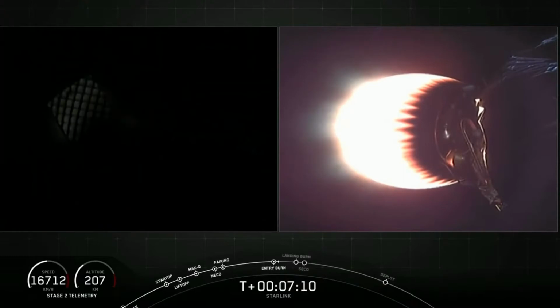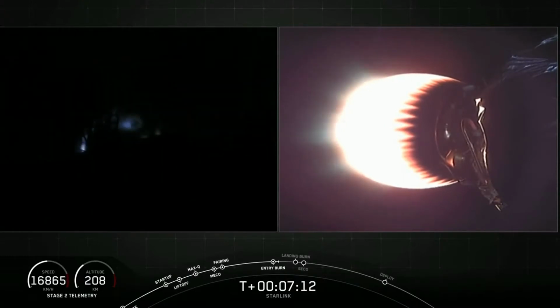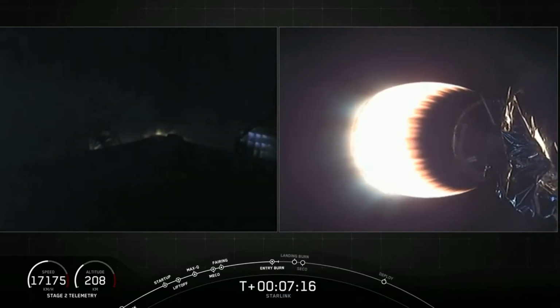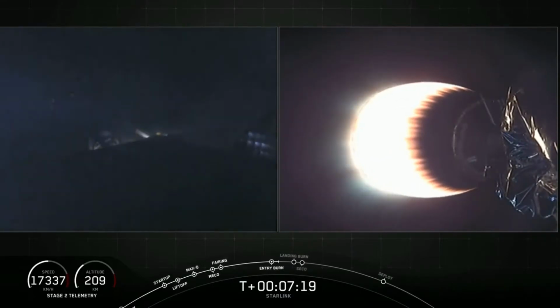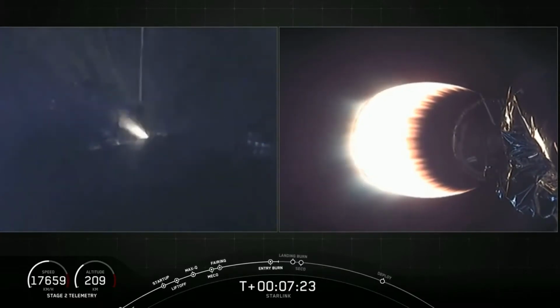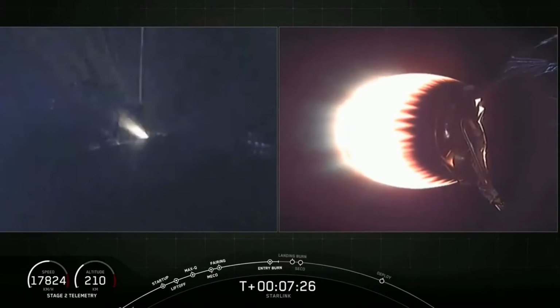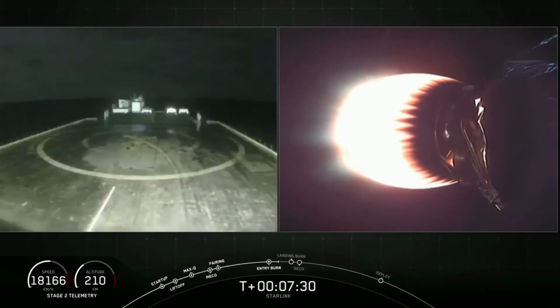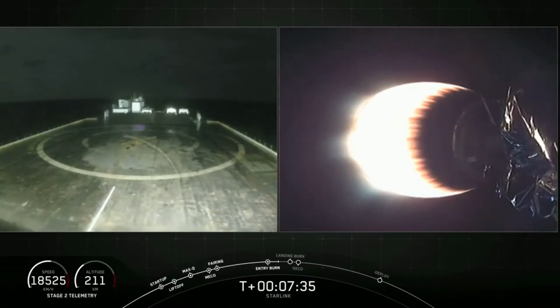And stage 1 entry burn shut down. And confirmation that the stage 1 entry burn is complete, as well as stage 2 still looking nominal. If you heard that call out. Coming up next is the landing burn around T plus 8.5 minutes, around 8 minutes and 24 seconds.